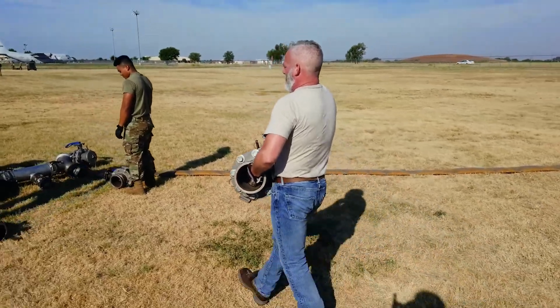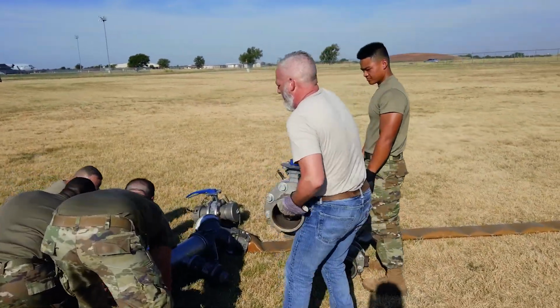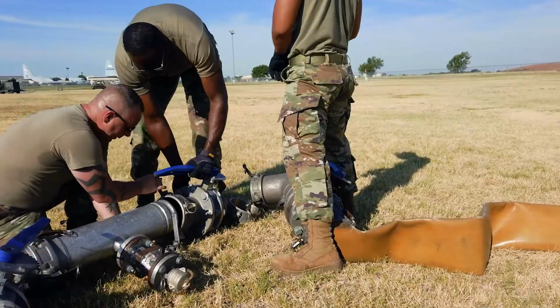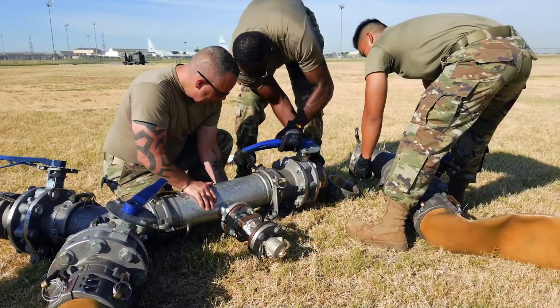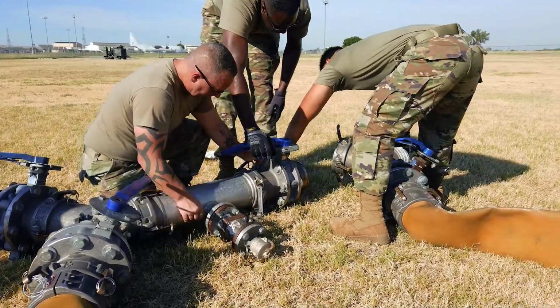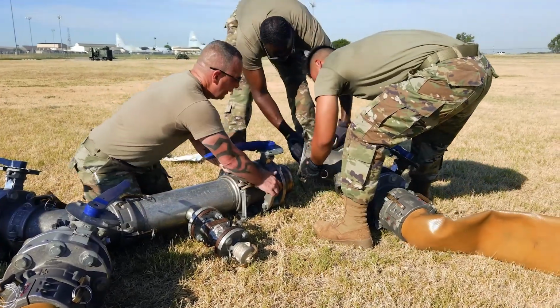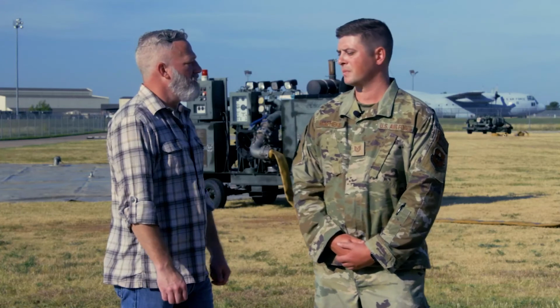And so today we have airmen who have already been in the field doing this before, back for an advanced course, but then we also have brand new airmen in training here working alongside them. Talk a little bit about that and how it's good for the advanced folks to come back, but also for the AIT to be with those guys working side by side, putting this fuel yard together.